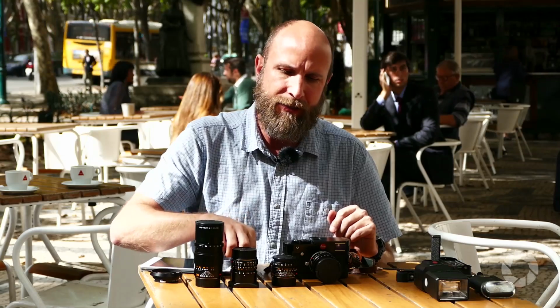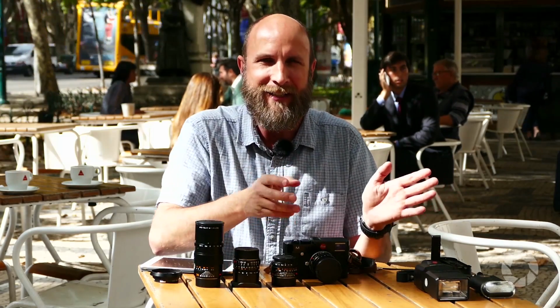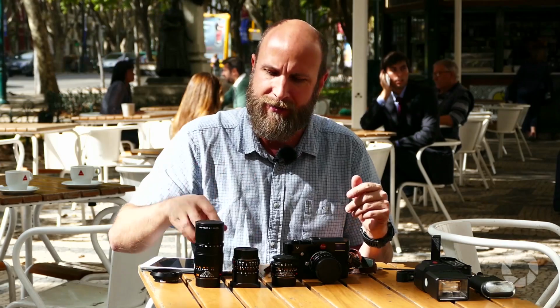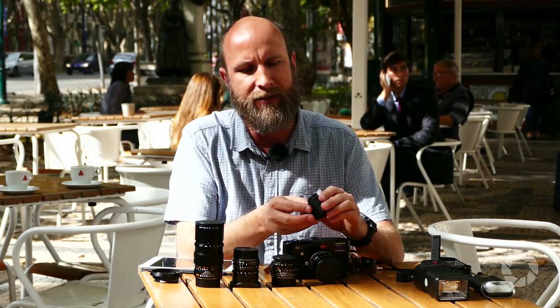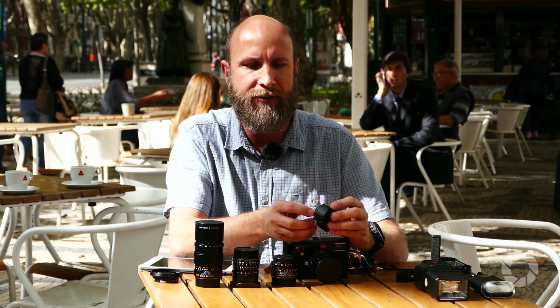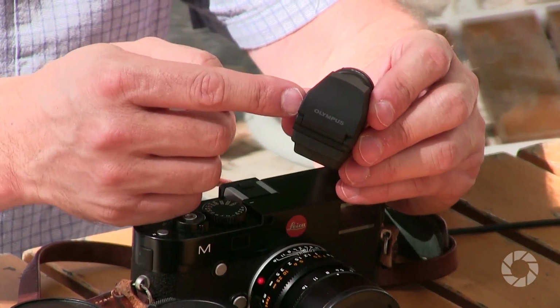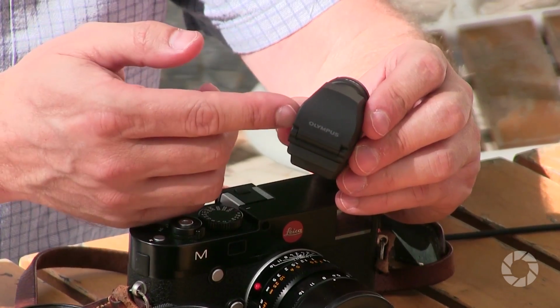Well, the other thing that I needed to do when I got the 21mm lens requires an external viewfinder, because the viewfinder that's built into the camera is not wide enough to see what the 21mm lens sees. And so originally I bought this. This is an electronic viewfinder. This is not the Leica viewfinder. This is an Olympus viewfinder. This is a VF2. These aren't even sold anymore. You have to buy them used.